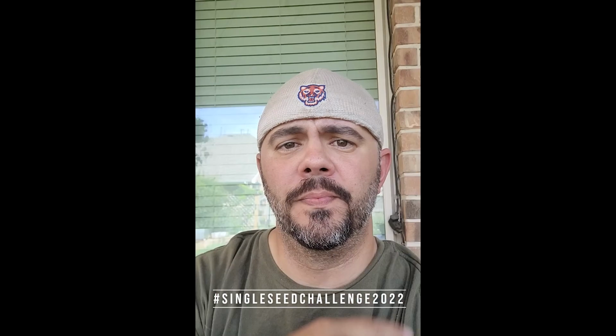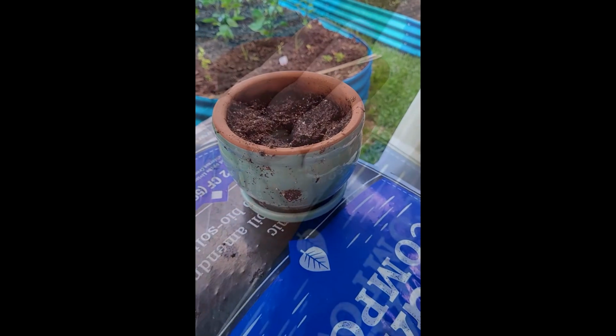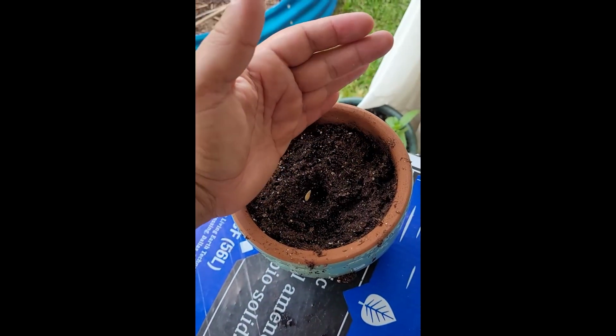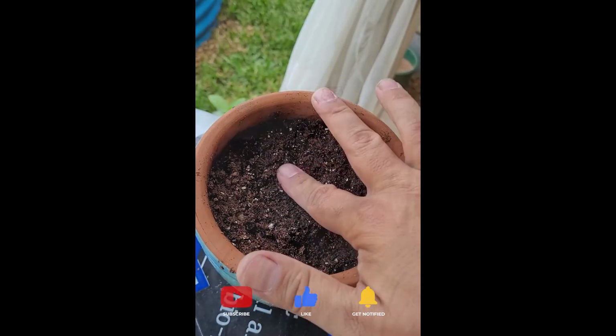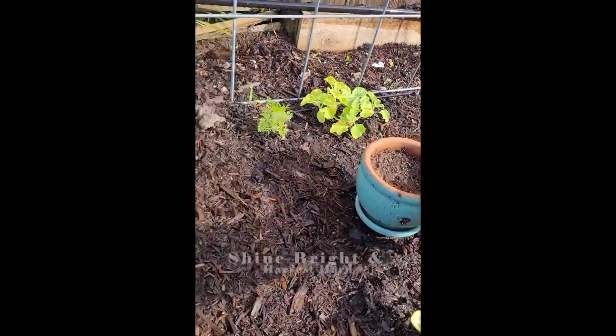I'm actually gonna start a single seed challenge for you right here in my backyard. I'm going to start her single seed challenge right here in this pot. Okay, that's the seed that I just picked out of the baggie, and we are going to put that seed right there in this hole, bury it up. Okay, young lady, this is your single seed challenge right here in this pot. Let's go put it in the garden. We are going to put her right there.